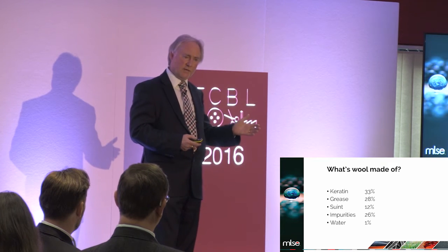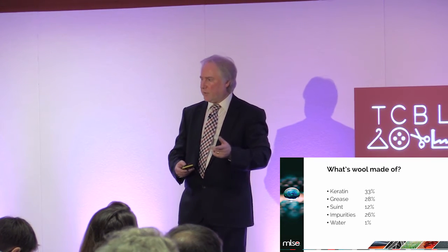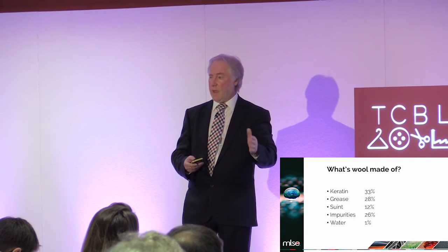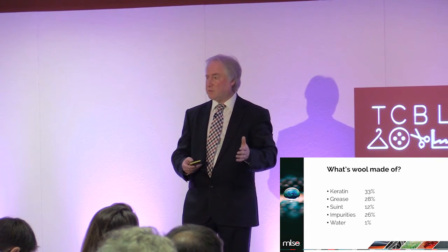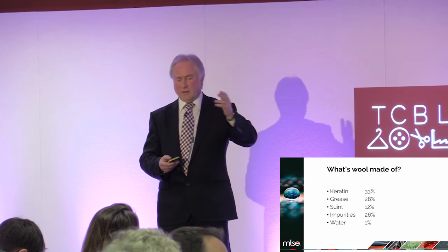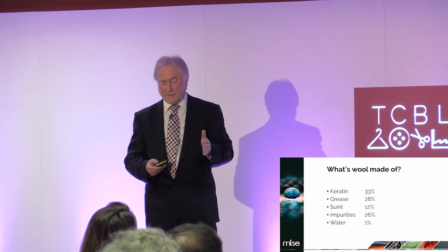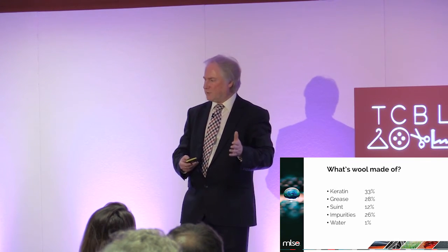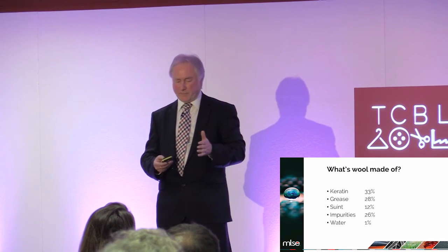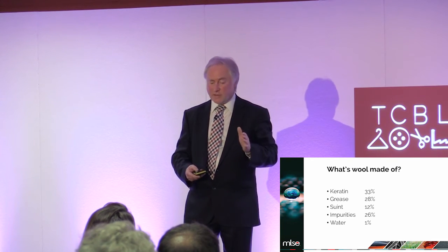So we know wool here, so let's have a look at what wool is made of. 33% of it, a third, is made of something called keratin. You're all very familiar with keratin. Your hair, your nails are pretty much made up of keratin. I think it originates from the Greek word for horn, which is kind of hair. 28% of it, this is raw wool, is grease. 12% is something called suint, which is the polite name for sheep perspiration. Then a lot of impurities and some water, but the interesting bit is this keratin.